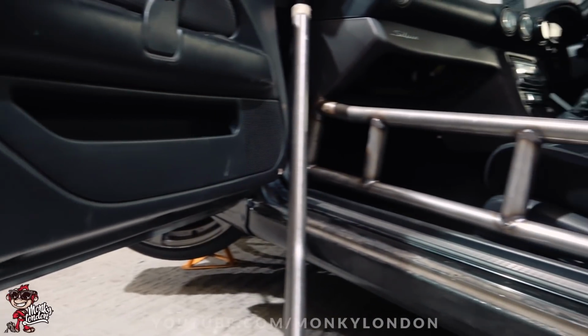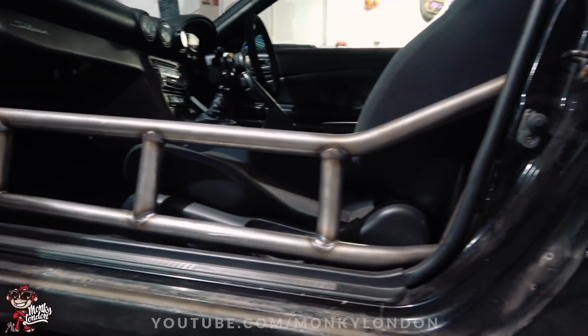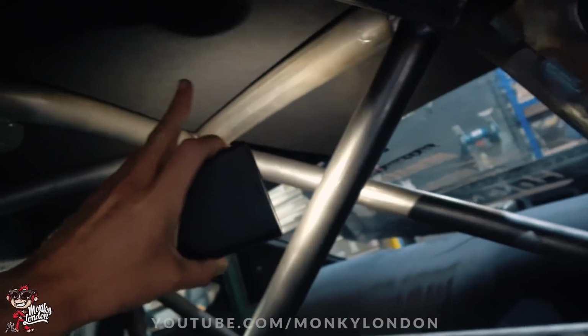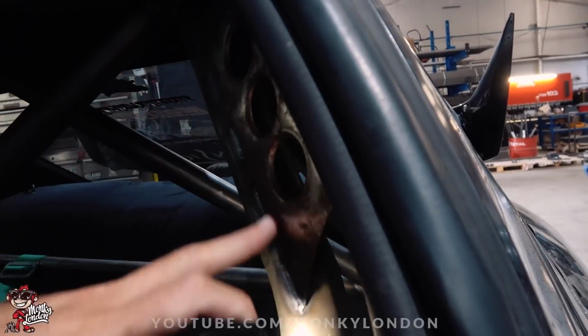We've got double door bars down here, all made to FIA spec, really chunky. You can see all the box section down there and where it all links into the main hoop. Very tight to the body, very close to the roof, and we've also got the roof lining, which is very rare. Cheeky little gussets down here as well.